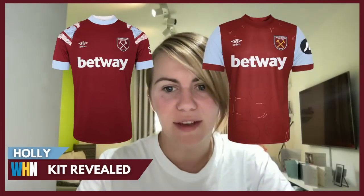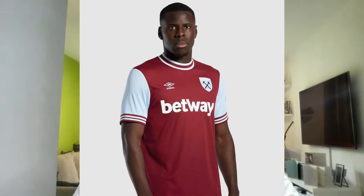But now we have it. Here we go in all its glory. The 2024-25 kit is a bit more retro, a bit different to what we've seen in recent years. The white short combo is the most striking, in my opinion. So that's quite exciting. But one of the biggest talking points this morning is about not the actual design of the kit, but the price of this kit.